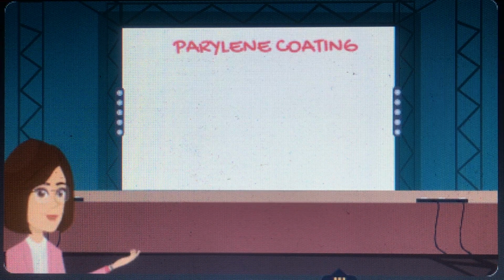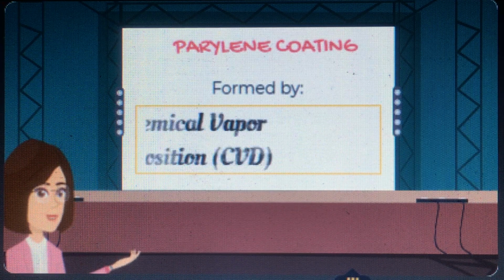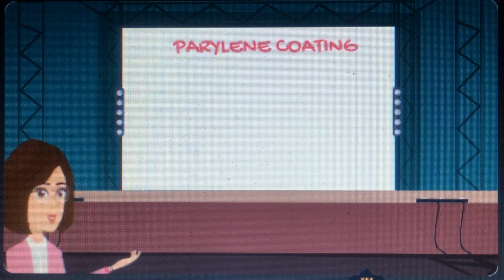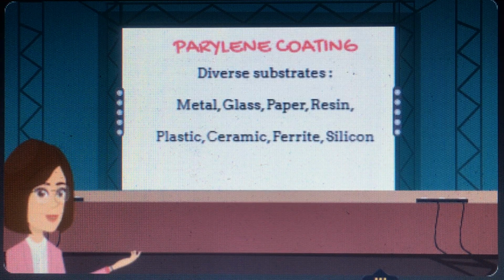Value of parylene conformal coating. A polyparylene coating film is a conformal protective polymer coating which is formed by the chemical vapor deposition (CVD) process. This method of application yields a true conformal film that contours all surfaces, exposed or hidden. Moreover, it protects any component configuration on such diverse substrates as metal, glass, paper, resin, plastic, ceramic, ferrite, and silicon.